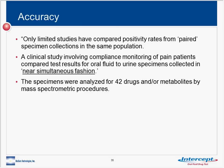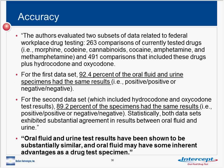Limited studies have compared positivity rates from specimen collections in the same population. This is a continuation of the quote. A clinical study involving compliance monitoring of pain patients compared results for oral fluid to urine specimens collected in simultaneous fashion. The specimens were analyzed for 42 drugs and/or metabolites by spectrometric procedures. Now, this slide has a lot on it, and I'm not going to read it all, but you have these results. You can see the second bullet from the first data set: 92.4% of oral fluid and urine specimens had the same results. In the data set which included hydrocodone and oxycodone, 89.2% had the same results.